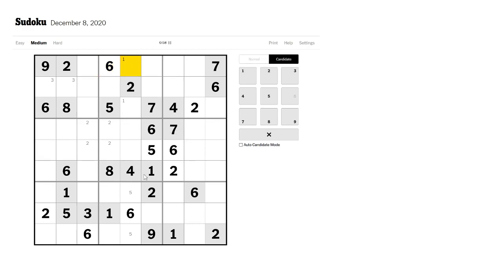Yes, it does. So the 6s are done. Pair of 7s there, 7, 7, 7. 7s are down there as well. So in fact 7 has to go here because they're locked in these 2 rows. So 7, 7, 7, 8, 8, 8, 8.